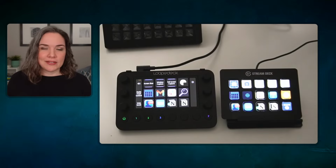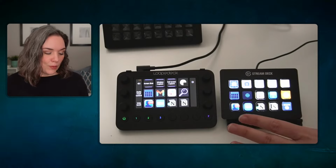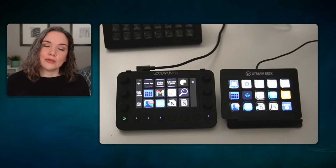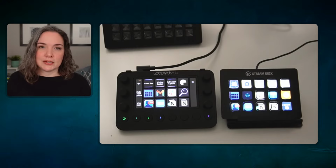For right now, I think it's for maybe developers, whereas down the road, people might be able to contribute their own ones that they have made. Depending on when you're watching this, I don't know what the status will be, but it's definitely something that's being built out. I do find those really helpful. There are a lot of plugins that have been created for the Stream Deck. There are fewer right now for the Loupedeck, so you can go and see what exists, but know that that is going to expand and grow.